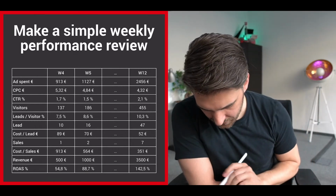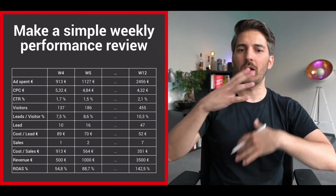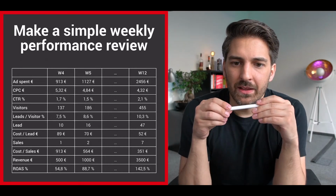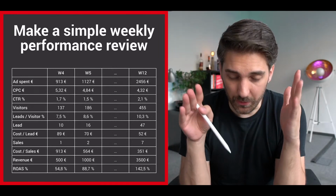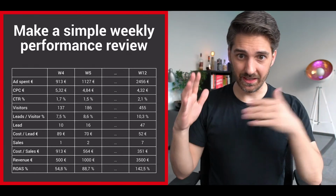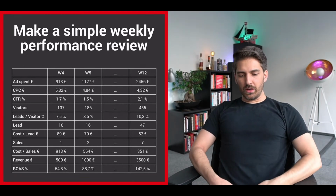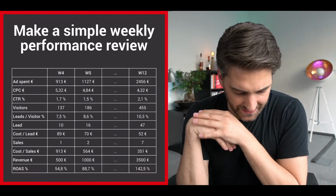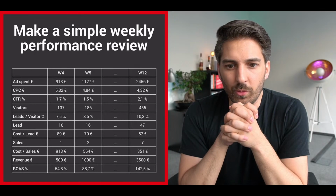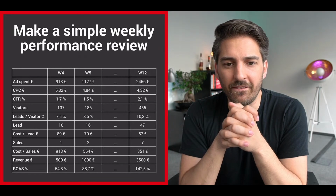Yeah, and now you can see that we have a return on advertising spend of 142, which is well on the way to our 6-month goal of 175. So this is a very simple performance review, and I even update those numbers manually for my own business every week, or build a Data Studio, something that updates that. It's such a clear view of what is really happening. And facing reality once a week is essential to make fast progress.